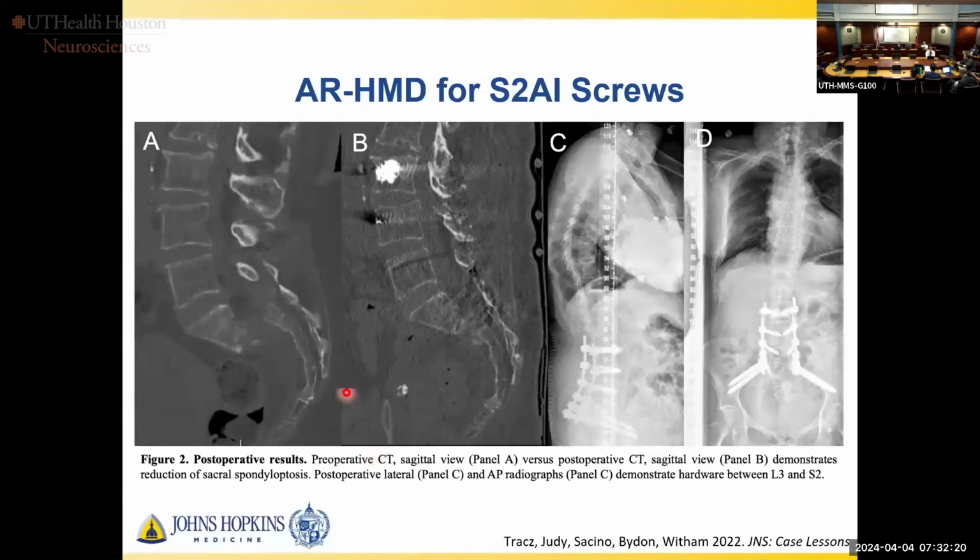And you can see in the center, we were able to get a pretty reasonable reduction. Her post-operative films also looked very well. She did pretty well after the surgery, all things considered. She had some bowel and bladder issues, which was pretty much expected with this type of injury.